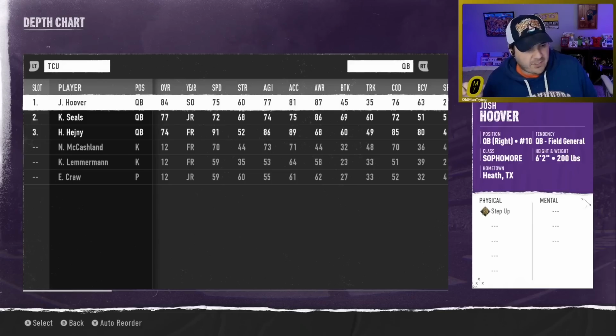But we have Josh Hoover coming back, who is coming off a monster season for the Horned Frogs that hopefully should let us see some boosts in his overall and his abilities heading into next year. In real college football last year, he threw nearly 4,000 yards. 39-49 was his final total, 27 touchdowns. 11 interceptions is a little high, so that might hurt his accuracies a little bit. But a season like that already has an 84 overall.